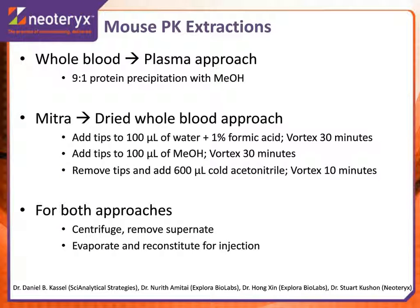What's shown here are the 2 different extraction approaches. They are essentially both protein precipitation methodologies. So with the whole blood plasma approach, there was a 9-to-1 protein precipitation that was used with methanol. So the approach here was to just simply spike in 9 parts methanol for each 1 part of plasma, and then to vortex for 30 minutes.